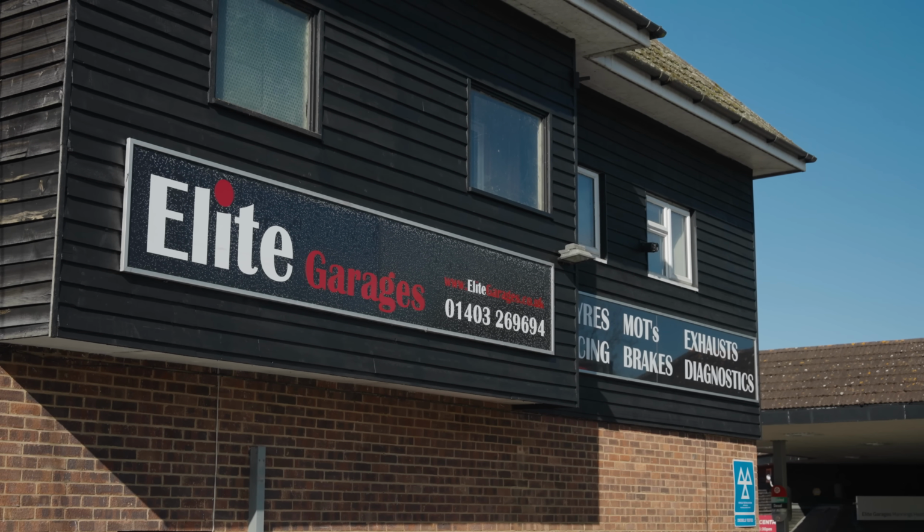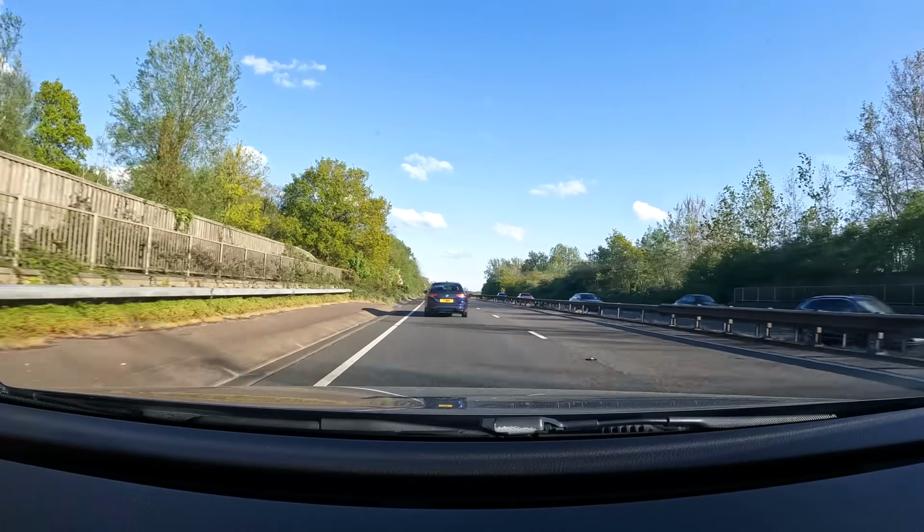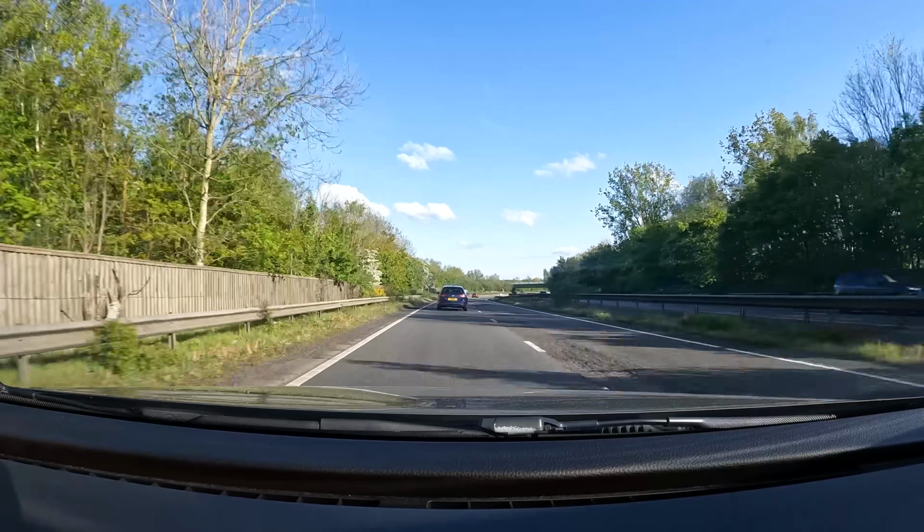Those guys and girls are going to give this Passat a full service and a full overhaul, a full look around, make sure everything is good. Buying one of these hasn't been the easiest process. They didn't sell loads of them back in the day, and they only sold them for a couple of years, so there's a small window.